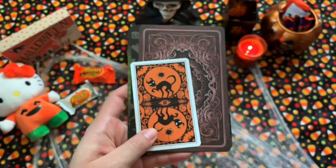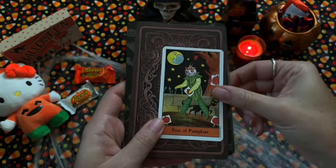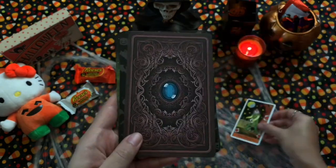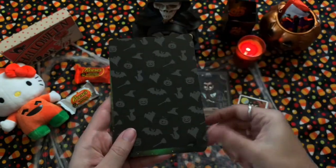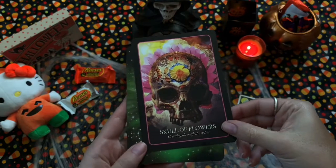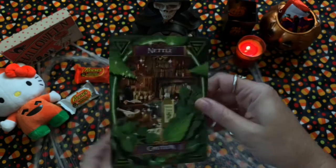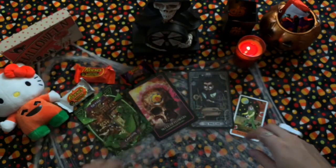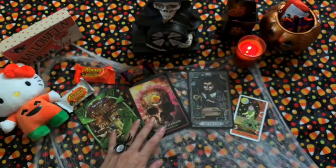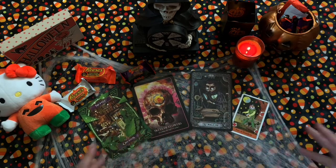Let me bring these up here so you guys can see. We have the 4 of Pumpkins. We have the Magician, me likey. We have the Skull of Flowers, creating through the ashes. I like that. And Nettle, Caution. Let me move these so you guys can get a good view.